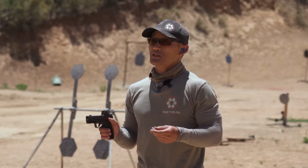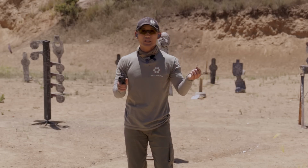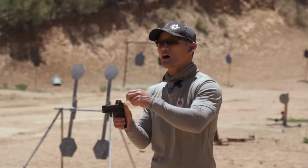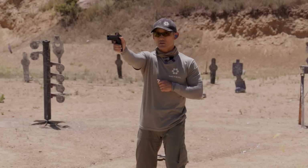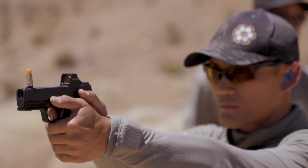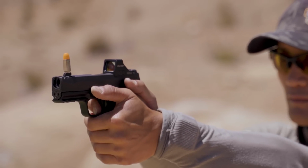One specific exercise to learn how to just move your trigger finger is to use a dummy round or a coin and put it on the front sight of your pistol. And what you want to do is you're going to present that pistol, break the shot, and try to do so without having that coin or dummy round fall.